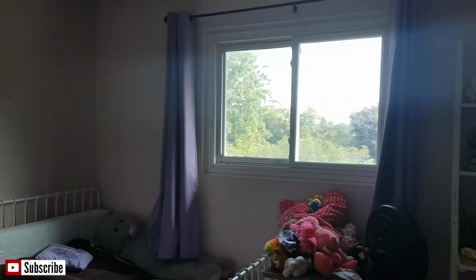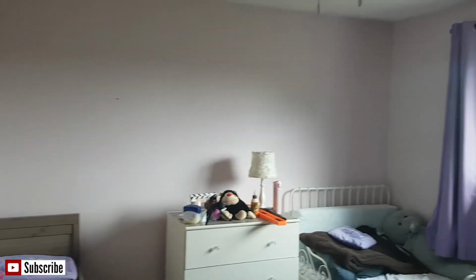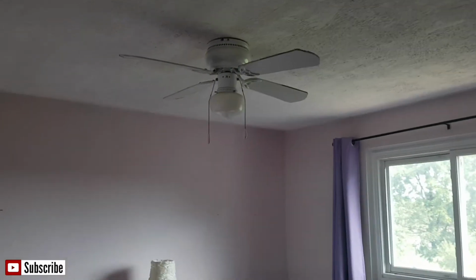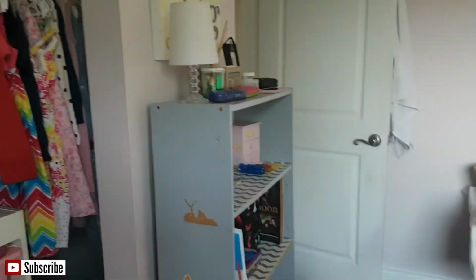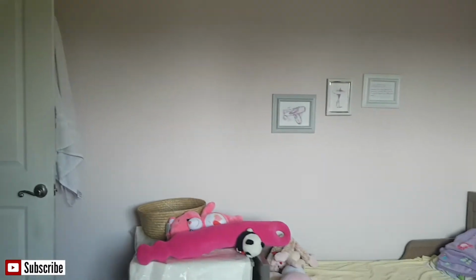So before we jump on to the tour, I just want to give you guys a recap on how the bedroom looked before all the renovations. This is just a mess, a mismatched bed. This is their toddler bed from when they were little, and just a lot of knickknacks in the bedroom that we didn't really need. There's just a lot of clutter, and I'm really glad that I did this renovation, and it just lifted up the mood of the bedroom and kind of made it more appropriate for their age.